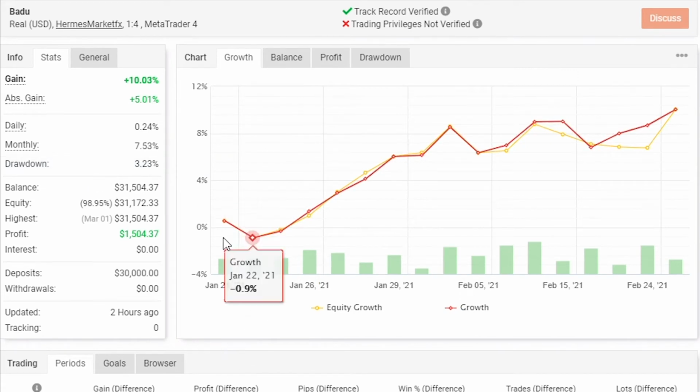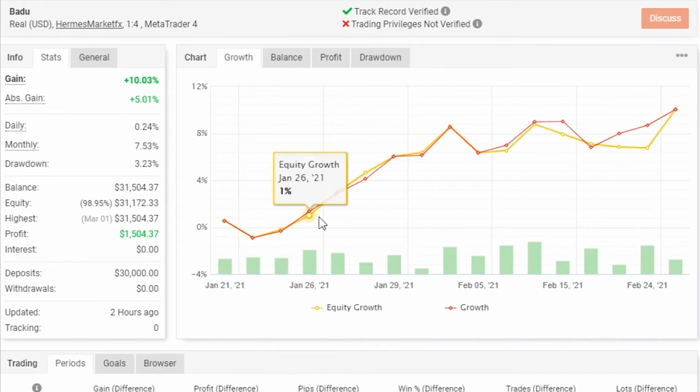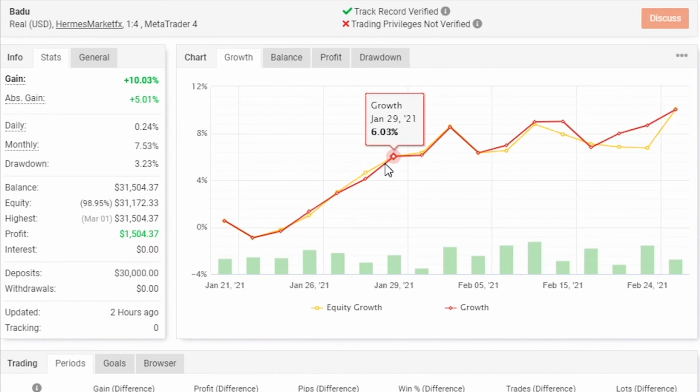So Badu started with a 0.53% gain, and you can see he's had a deficit of just under 1%, 0.9. And his journey's gone steadily. As you can see, in January he got to 6%, 6.12. February the 2nd, 8.52, dropped down. Then eventually he got to 9% on February the 15th, dropped down. Then finally, he got 10% on the 26th of February 2021.